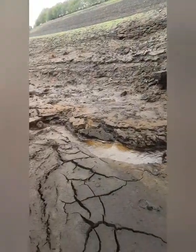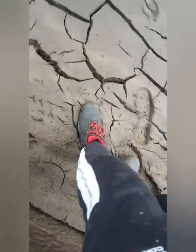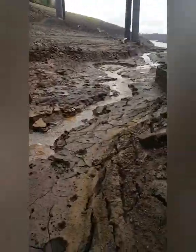I'm not sure what they were used for, to be honest. But you can just see the water bursting through now as it comes from wherever. Look how sinky that is. It's just starting to sink now. Get some more shots of that. It's a bit harder up here.